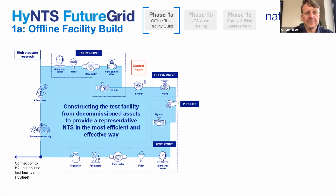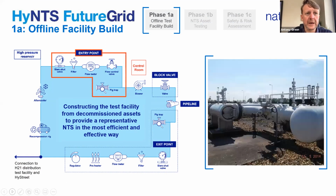So if we start at the top, we've had to go out and acquire ourselves an entry point. If you just bring up the animation, please, Phoenix. There's a picture there of the entry point that we're going to be bringing in. That has been in service for many, many years. It's no longer needed. The gas is no longer coming in at that point into our network. So what we're doing is we're decommissioning that, taking it apart, and bringing it into the site.